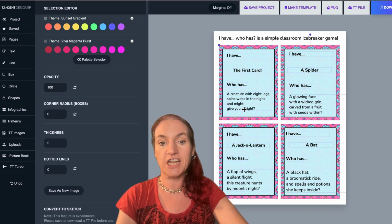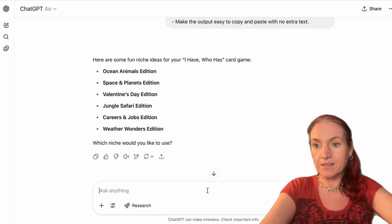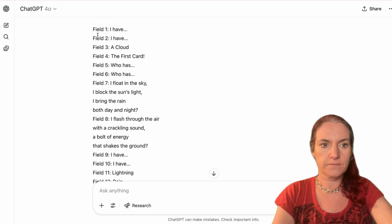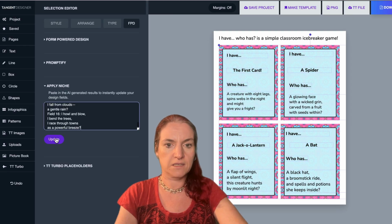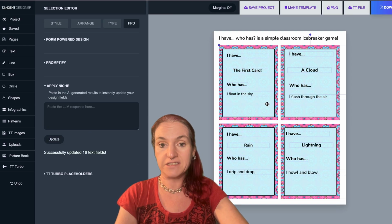But now we can change these to be a different theme. So let's do weather. Okay, great. So we'll select all of those, copy, apply niche, paste, update. Great. So this has come up with really simple solutions here.